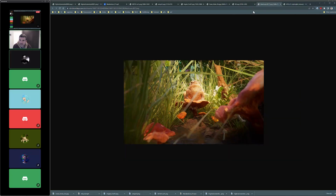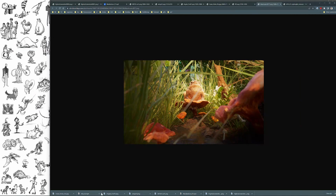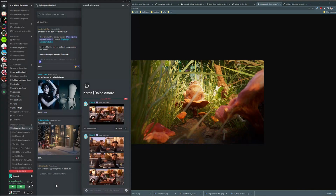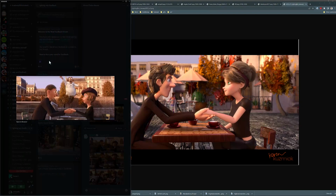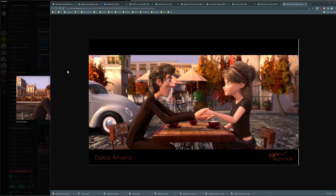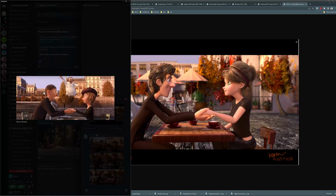Let's take a look at this, and then we'll find that reference. One of the things that's really nice about this reference is that you can see this dark shadow that's back here. It really helps separate the characters from the background. So what I think we can do is find a way to create some shadowing from an off-camera building or something that's a little bit stronger than we have here.